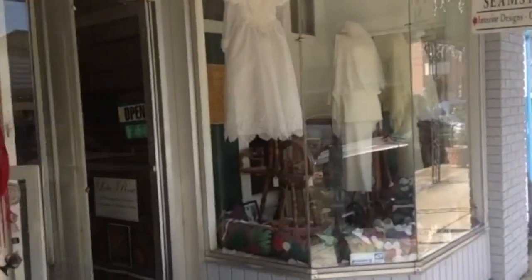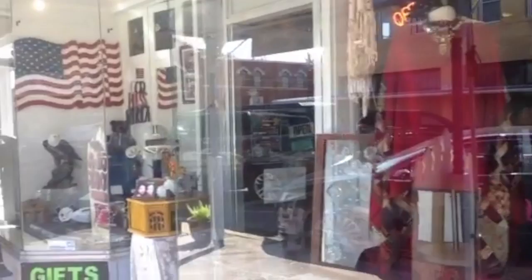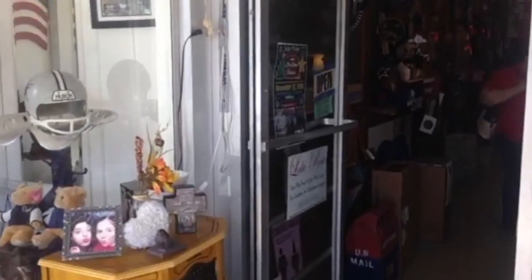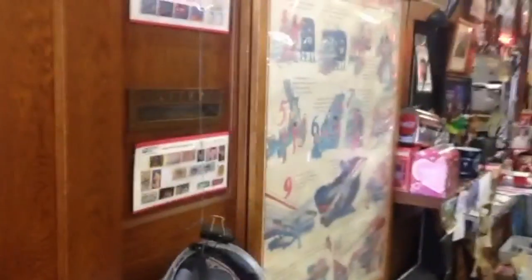But inside here, there are several different little boutique shops, you know, they're not really antiques. They're just little shops. And there's also a post office that's probably like the coolest post office ever. So, let's go inside and I will show you. I got permission to film in here. So, down here on the left is the post office.